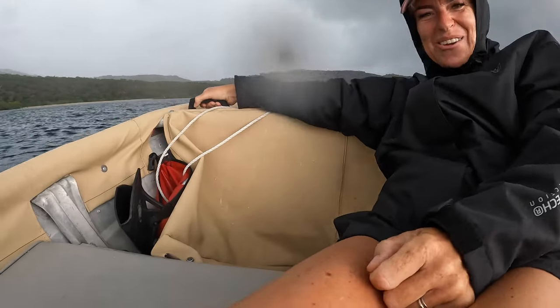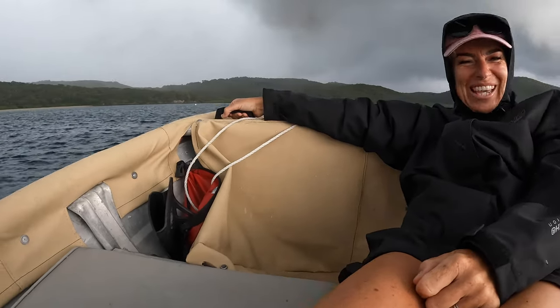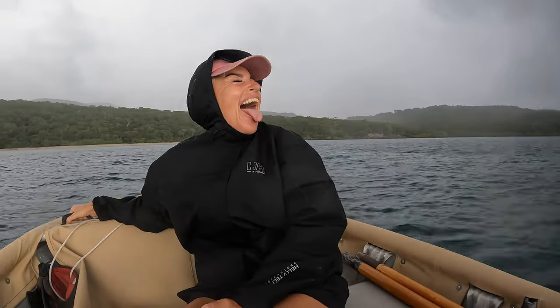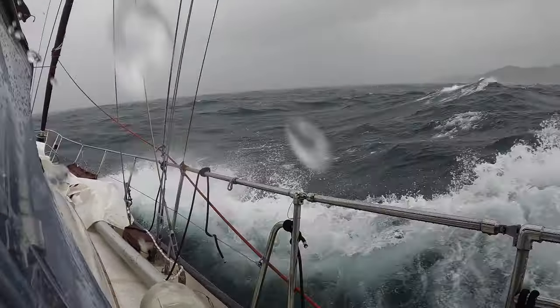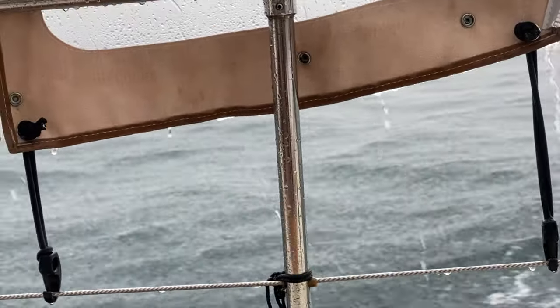Who needs water world? There were definitely no dull moments going forward, and it certainly got wet.